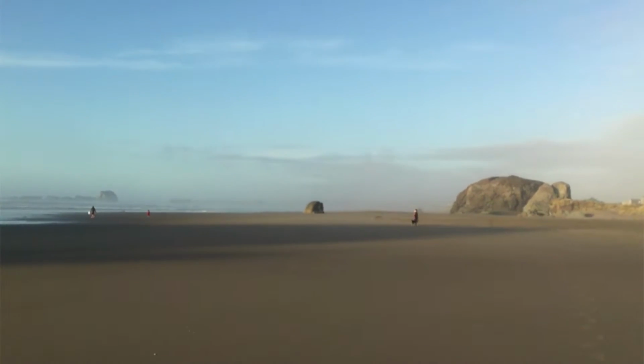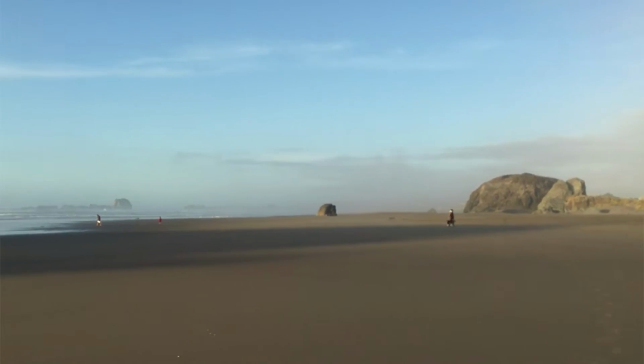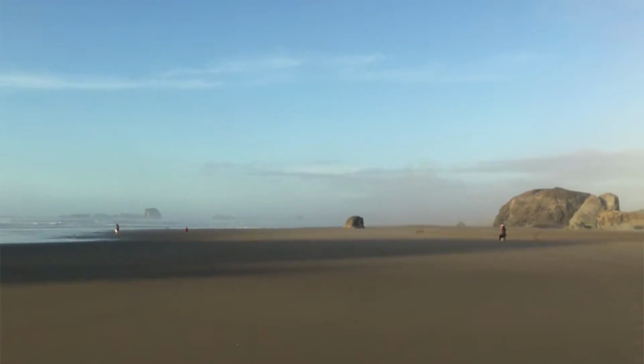As you can see, here's the big flat expanse of the beach. And that large rock on the right was where I was just a few moments ago. Well, sure enough, there is a gap between these rocks here. Although I think this will be a better vantage at sunrise, to light up the sides of these rocks.